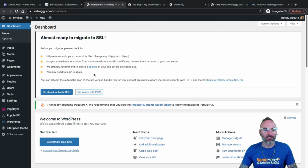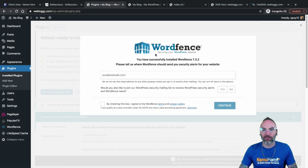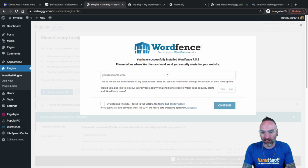But where I want to concern right now is going to plugins and installed plugins. Okay, so the first thing is Wordfence, which is what we set up for security. And remember, I like this because at NameHero, we have our security shield. The security shield handles most all of your security. But Wordfence allows you to keep up with plugin updates and also add two-factor authentication.